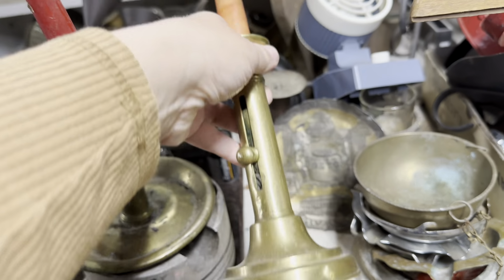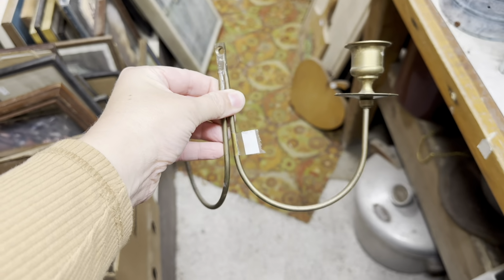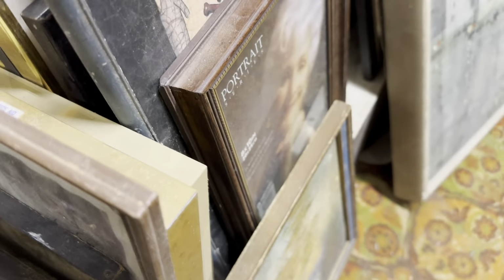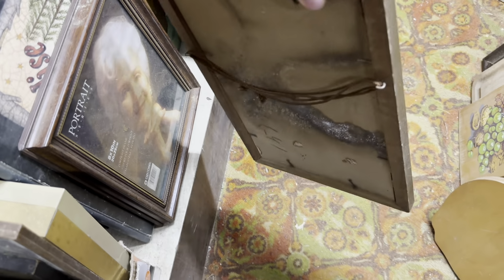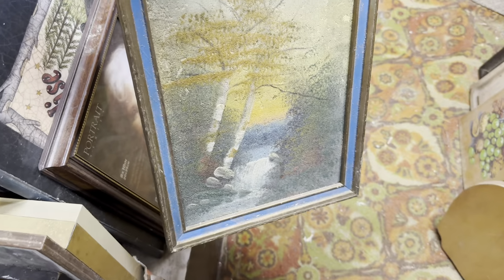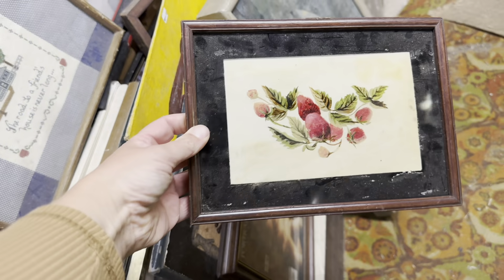So many cool treasures there. And I found a couple things. So I got that candlestick holder. And then I also got a couple other things. But I really loved this art. But as you can see in a second, the back is moldy. I was like, no, no, no. Not a bad price, $8.50, but not for mold. So anyway, I got this, though. Mold free. And I thought it was really, really pretty.